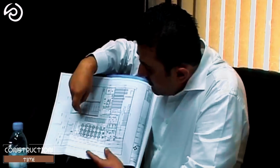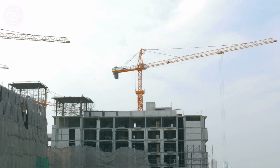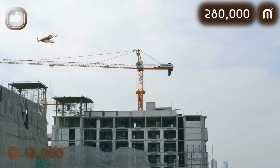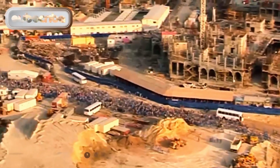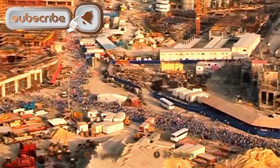Building Burj Khalifa is like living in Dubai: quick, expensive, vanguard. The construction of this 280,000 square meter tower went relatively fast, and it is interesting to know that about 12,000 workers labored for 6 years, or 22 million hours, to build this huge project.